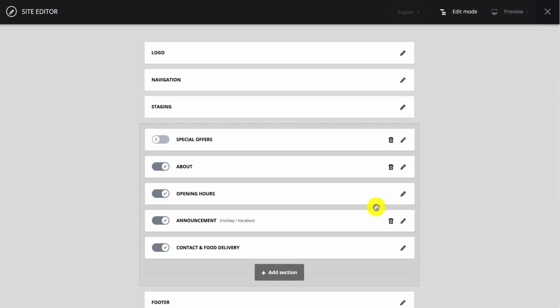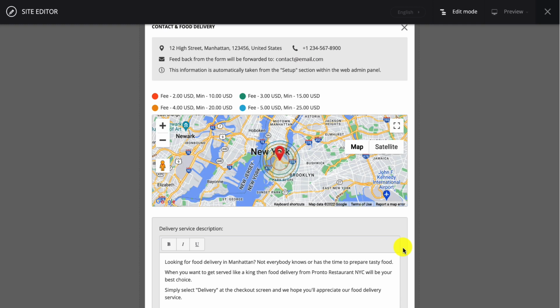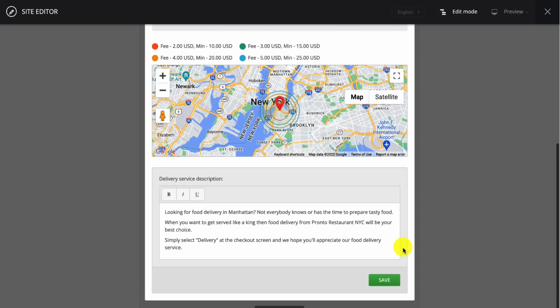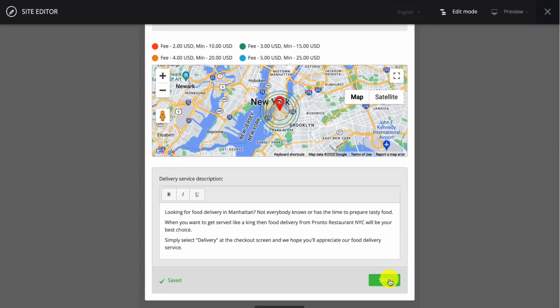The Contact and Food Delivery section is automatically populated and updated from what restaurant owners have set in their restaurant admin dashboard. This section lists the restaurant's contact information and the details of their delivery service. The delivery service description box is also automatically populated with text. Restaurant owners can edit the text to fit their brand identity, then click the Save button.